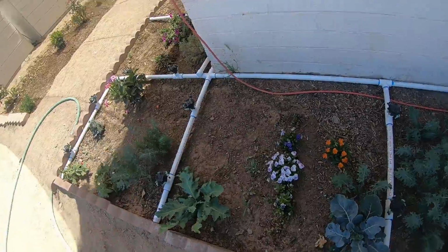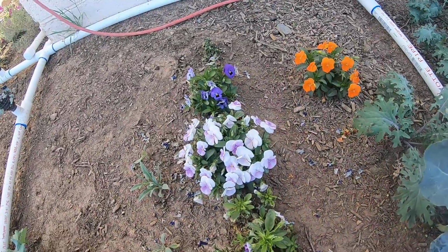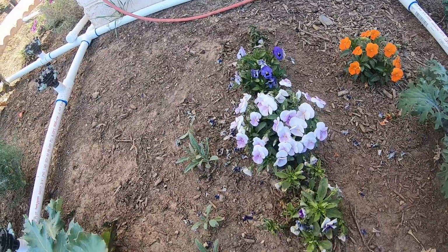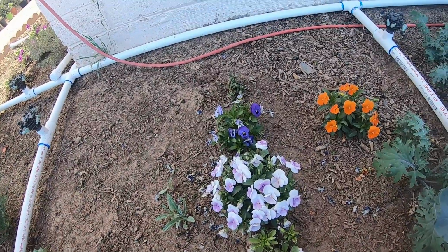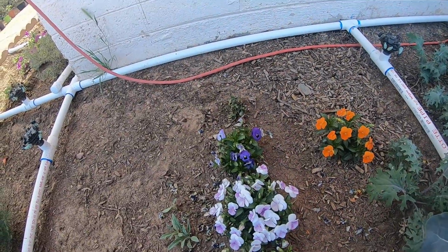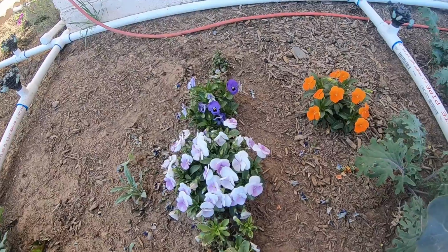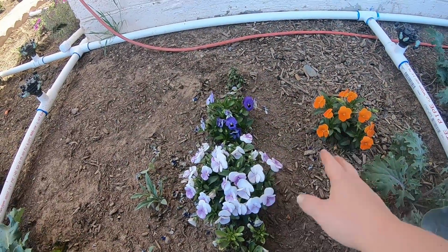These little Johnny Jump Up, violas, pansies, whatever you want to call them. 2 of the plants aren't doing so great. Looks like 2 of the plants may have died on me out of the 6. And looks like the rest are doing okay, especially that purple one there. This purple one and that orange one seem to be doing good.